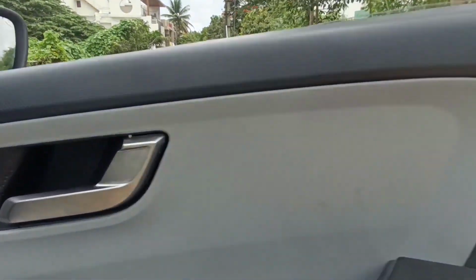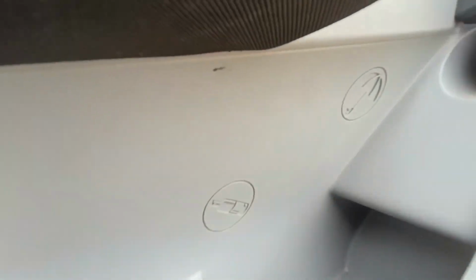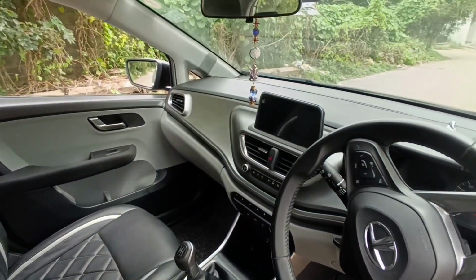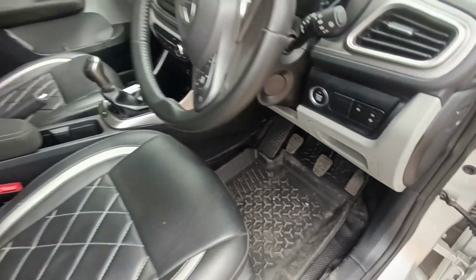So this car gets umbrella holders. Let me show you near the bottle holder. Yeah, yes, that's the umbrella holder. So it can't accommodate big umbrellas, but small ones it surely can. Some hard plastics here and there.